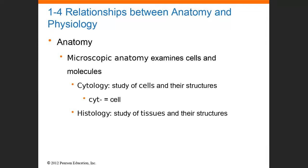In terms of anatomy, there's microscopic anatomy, right? There's macroscopic things you can see with the naked eye, but microscopic is you need a microscope to see the structures. When we talk about cells, that's cytology. Whenever you see CYT, cyte, like when we cover the cell, we'll talk about cytosol, cytoplasm, cytoskeleton. So cyte, CYT, is always the cell. Histo is tissues. Histology is the study of tissues.